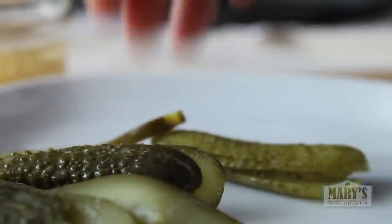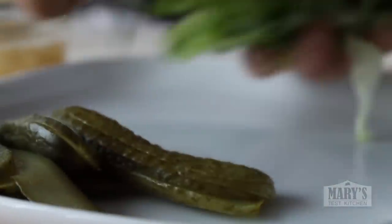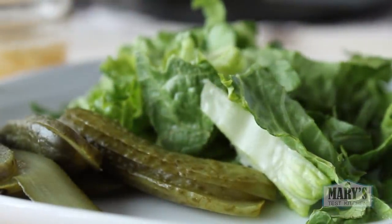Also, I'm getting some pickles ready. They should be round, regular dill pickles if you want to get authentic, but clearly I'm not as committed as I was last time, as I'm also using the wrong lettuce as well.